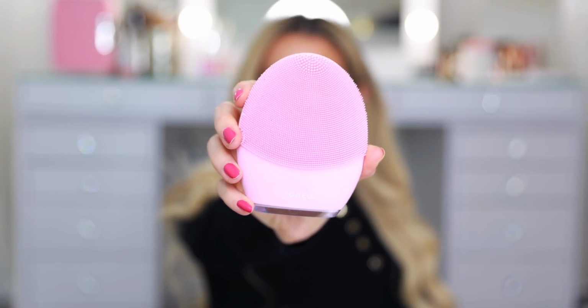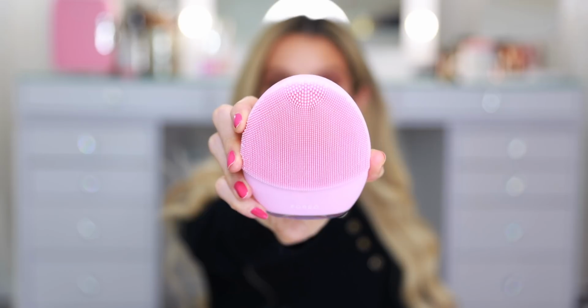Starting today, select Foreo Sweden products are up to 35% off. I swear by my Foreo Sweden tools. So here I have the Luna. It's the best cleansing brush on the market. I've been using the Luna for years now, and I love my UFO. That's a new addition to my skincare tool family, but I swear by that masking tool.